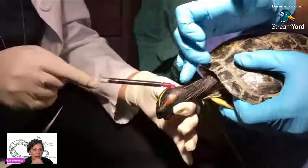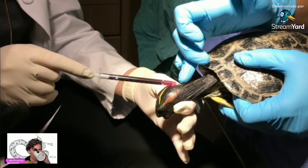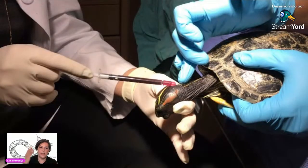Now here we have a video for you collecting from the jugular. Again, it usually requires sedation to collect from these babies. For the jugular vein in chelonians, if you find the tympanic scale, or the ear, and trace a line, you find the jugular vein. So he's collecting from a radius ladder. I'm twisting the neck so that he's showing me the lateral aspect of the neck. And then I'm collecting the blood from that location.